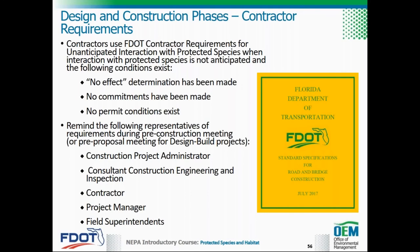These contractor requirements address common protected species that may be encountered on FDOT projects and provide guidance in the event that a protected species is encountered during construction activities. The Construction Project Administrator, Consultant Construction Engineering and Inspection, or CCEI, contractor, project manager, and field superintendents should be reminded of these requirements during the pre-construction meeting or at the pre-proposal meeting for design-build projects.